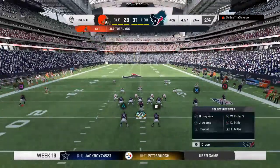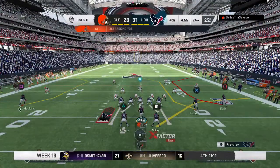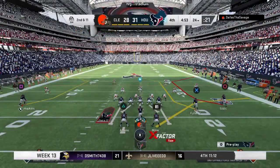After the loss to start out, here's 2nd and 11. Let's go, tackle. Let's go. We got this. We got this.